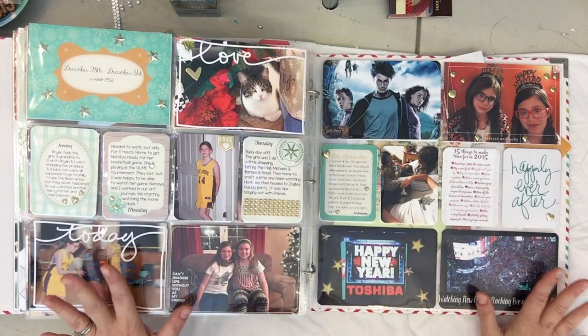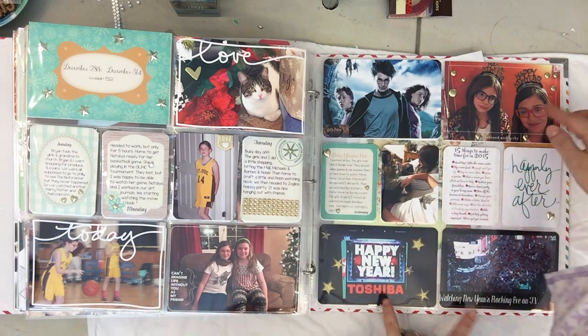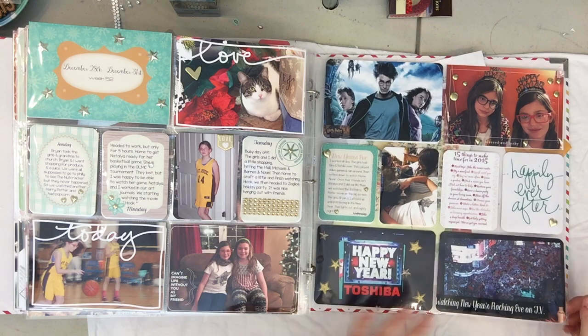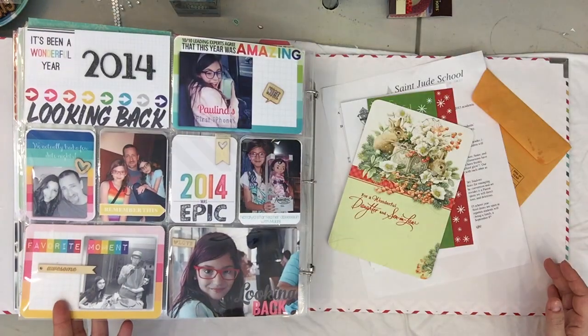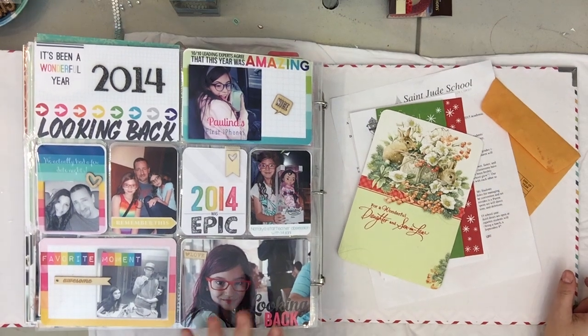So that was actually my last layout. Even though it was only a couple days, I just added a couple extra pictures. Like this whole page is actually from New Year's. And I just put Happily Ever After there. And then my last page, which I think I have on Instagram.